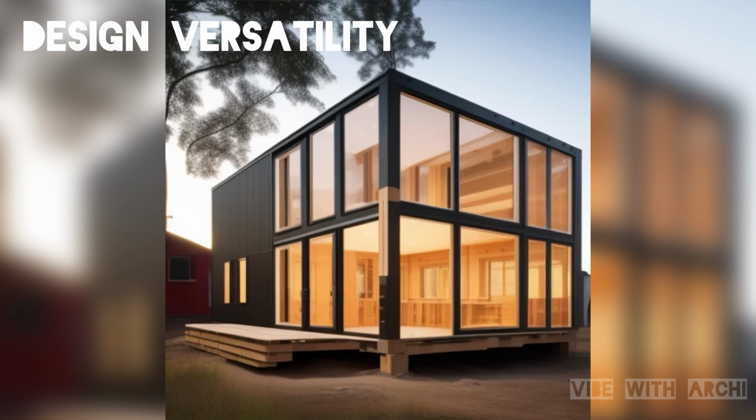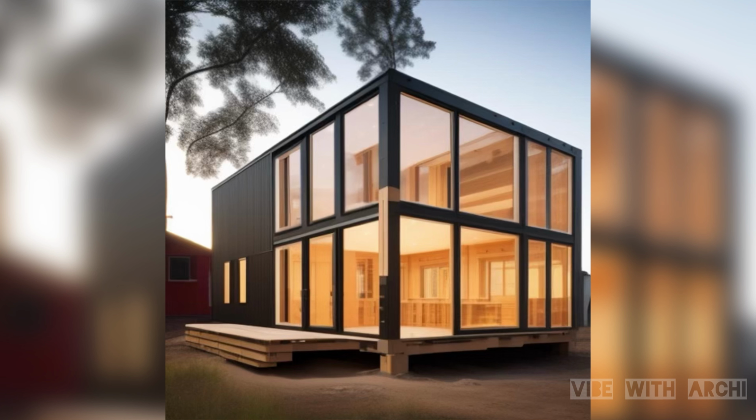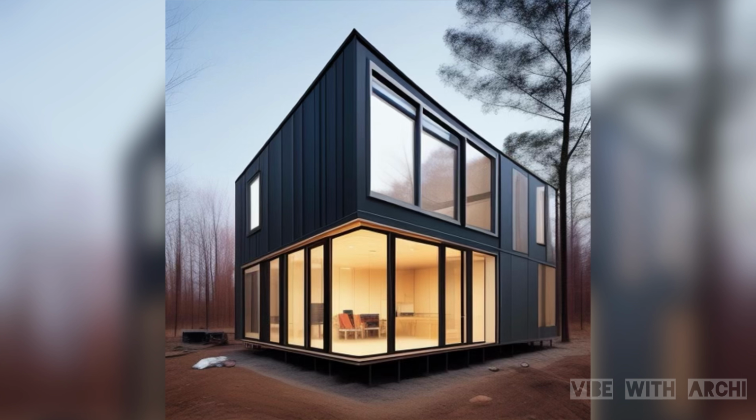Design versatility. Prefab and modular construction aren't limited to cookie-cutter designs. These methods can accommodate a wide range of architectural styles and functional needs. Customization options are extensive, offering flexibility for various projects.